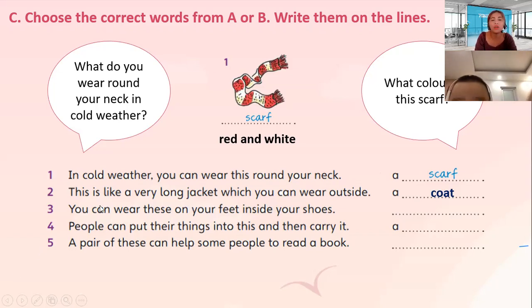Number three. You can wear this on your feet inside your shoes. 1, 2. What's the answer? Shirt. No. 1, 2. T-shirt. 3. You can wear this on your feet inside your shoes. Inside your shoes. No. T-shirt. Start with letter S. 1. S. My shoes. Start with letter S. 3 and a half. 3.5. 4.